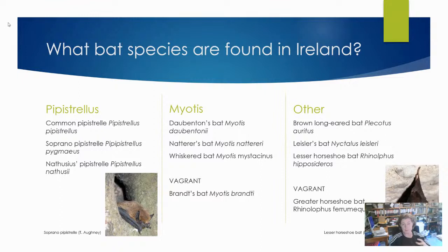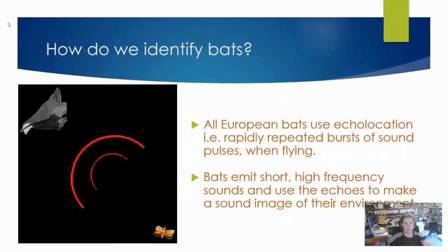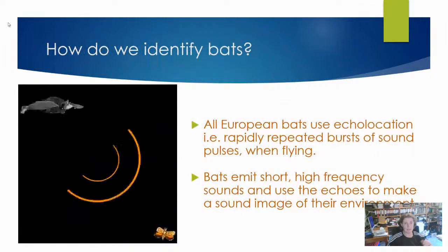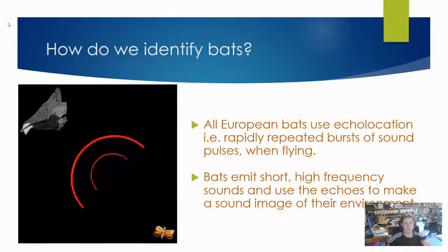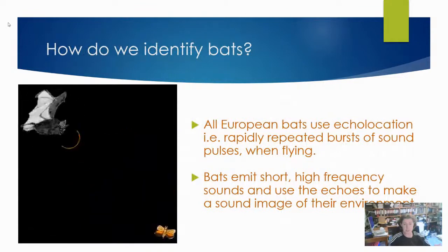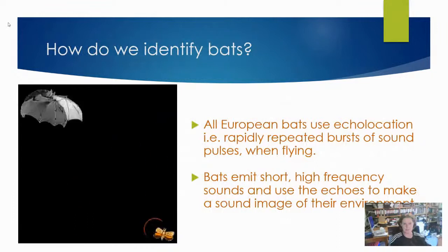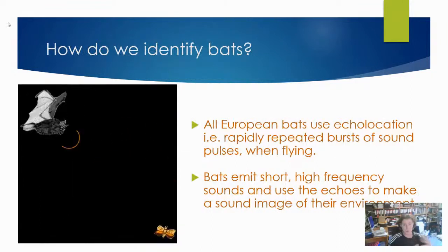And they're all in different types of family groups, called Pipistrellus, Myotis, Plecotus. And this literally is putting them into groups because they have similar features that make them common to that family. Now, before we talk about Ireland's bats, we want to talk about echolocation, because bats are not blind. Bats have actually got very good eyesight. It's just in darkness it's not good enough for them to actually catch those small insects that they like to feed on, and also allow them to actually orientate.